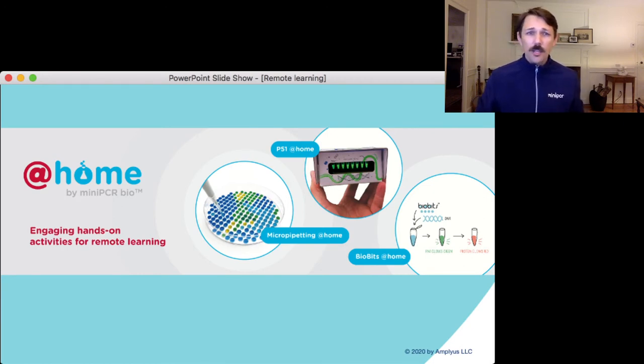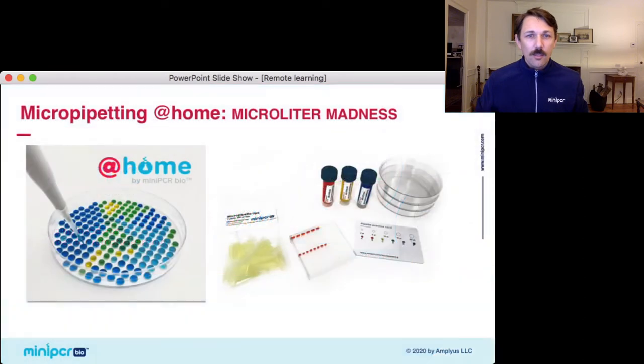In this line of products, we have 3 activities ranging from building basic lab skills like pipetting to genuine open inquiry using fluorescence as an indicator, and finally engaging in one of our most cutting-edge labs where students get to work with DNA and RNA and protein directly as they visualize transcription and translation in real time in a cell-free system. So let's start with micropipetting at home.